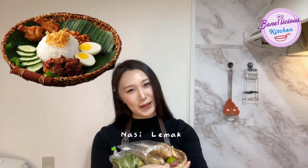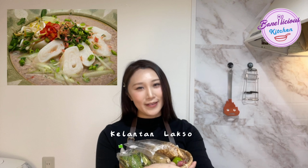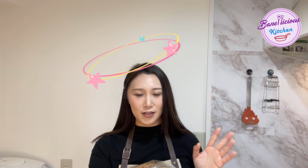There's many different kinds of food I really miss in Malaysia, like nasi lemak, nasi dagang, nasi kerabu, kuih, Kelantan laksa, and roti canai, roti tissue, teh tarik. Very coconutty flavor, aromatic, and the spices inside Malaysian food. I'm going crazy talking about Malaysian food.